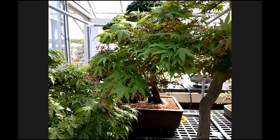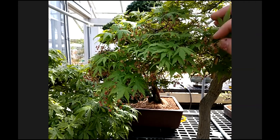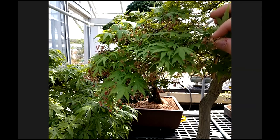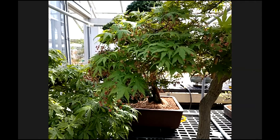And if left on, which we'll pinch these off just to conserve the strength of the plant, these will turn into those little samaras or those Pinocchio noses, whirlybirds, or whatever people call them, they call them different things. And even those will be little tiny samaras compared to the much larger ones that would be on a full-size plant.